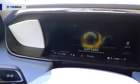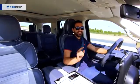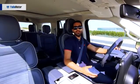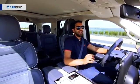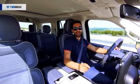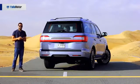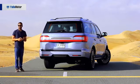Keeping all of that aside, however, the Navigator does one thing exceptionally well, and that is offer a drive that's smooth and comfortable. The suspension is soft enough to absorb imperfections in the road, and it is ideal for those traveling long distances.